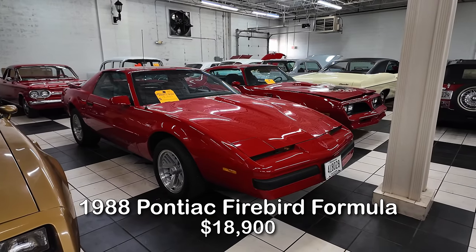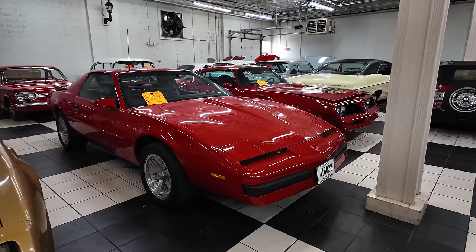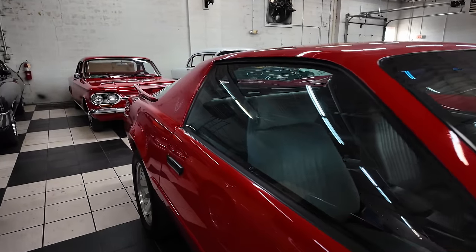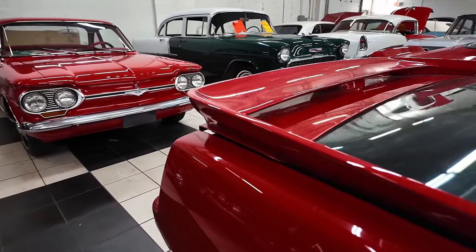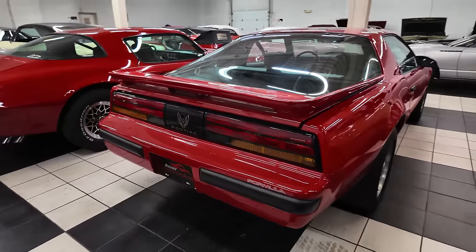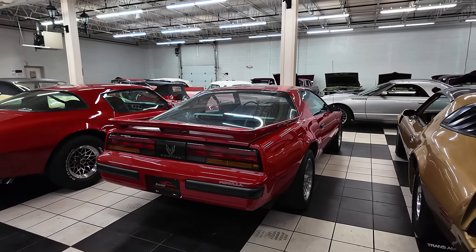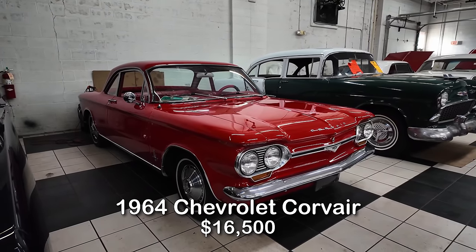1988 Pontiac Firebird for $18,900. '64 Chevrolet Corvair for $16,500.